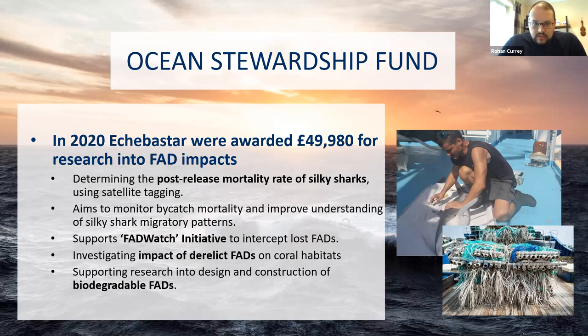So in this case, we've got an example here of the Echebaster fishery, which has been awarded £50,000 for research into FAD impacts. And this includes work on the post-release mortality of silky sharks, supporting a FAD watch initiative to intercept lost FADs, investigating the impact of derelict FADs on coral habitats, and supporting research into the design and construction of biodegradable FADs. So there's a lot of further work that's going on in that particular area.